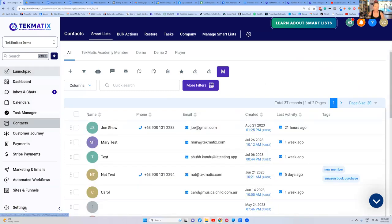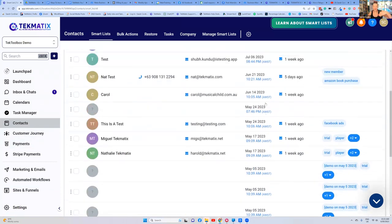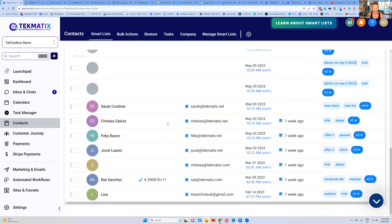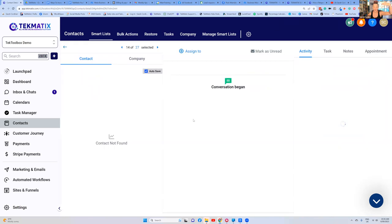Right, so we've got here in your contacts area, this is where every single contact that you have will come in. So I want you to separate your email database in your mind from your contacts list. For instance, if we think of an old school phone book, you can have thousands of people in your old school phone book, but you're not necessarily emailing them. This is how we separate the contacts list, the CRM, from your email marketing. But inside TekMatix, if somebody emails you, because this connects to your email service, they become an automatic contact. Anyone that emails you is automatically added as a contact in your CRM, so that you have all of their contact record in the system.